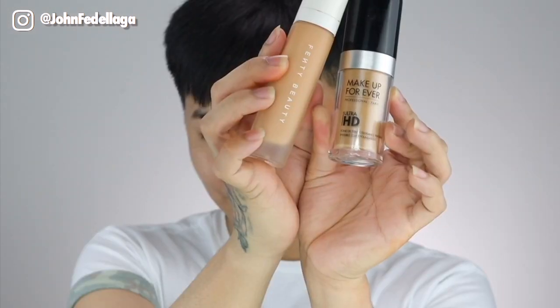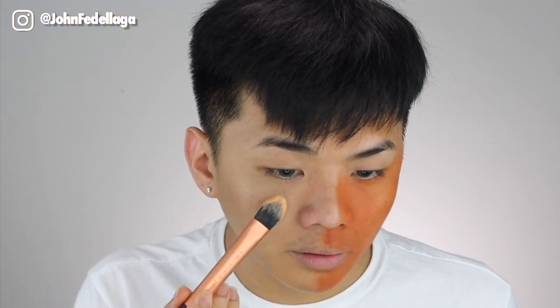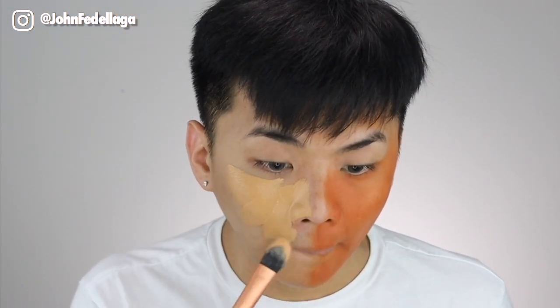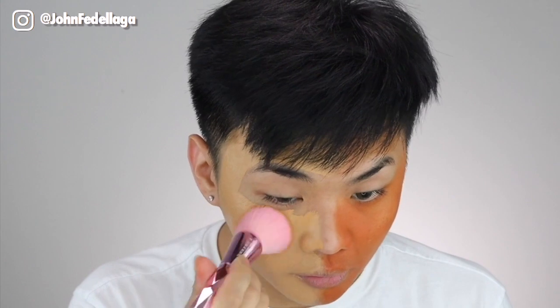Okay, so now, let's do it with the foundation. For my foundation, mga Beks, magmi-mix ulit ako nitong Makeup Forever and then this Fenty Beauty. Mag-start muna ako sa walang color corrector. Oh, ang dami lang na ilagay ko. And then, i-blend ko lang siya. Now, dumako na tayo dito sa ating kabilang mukha.